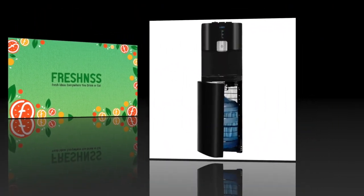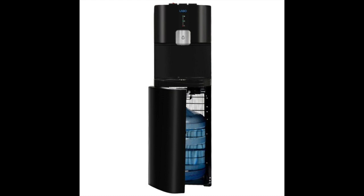And now for the water cocoolers to avoid. Lago CLB L220 bottom load hot, cold, and room black water cooler dispenser. The Lago water cooler dispenser is a pricey option for many and immediately lacks in visual appeal. However, it is a bottom loading water cooler dispenser, which offers one benefit.